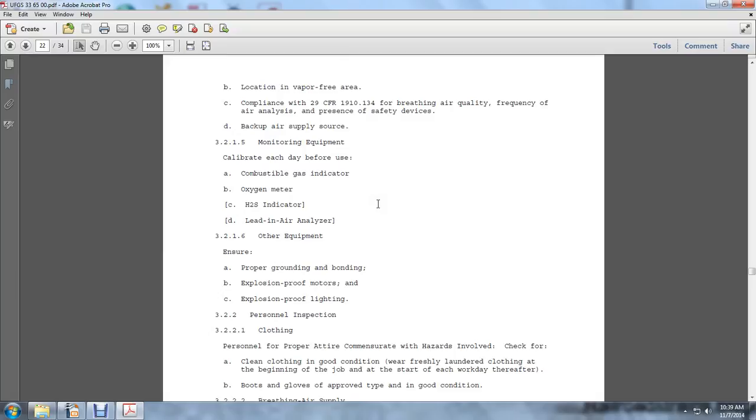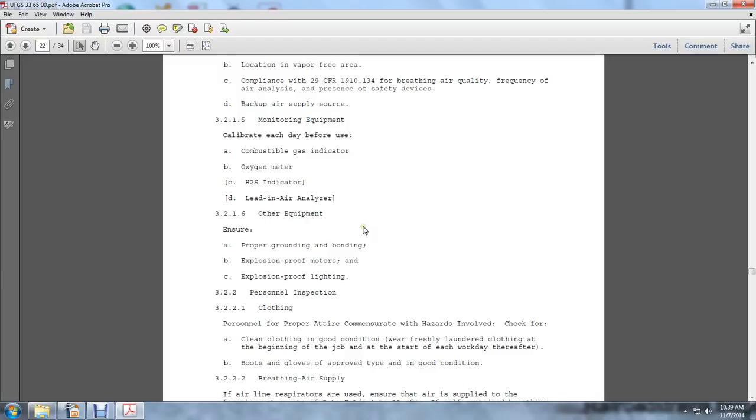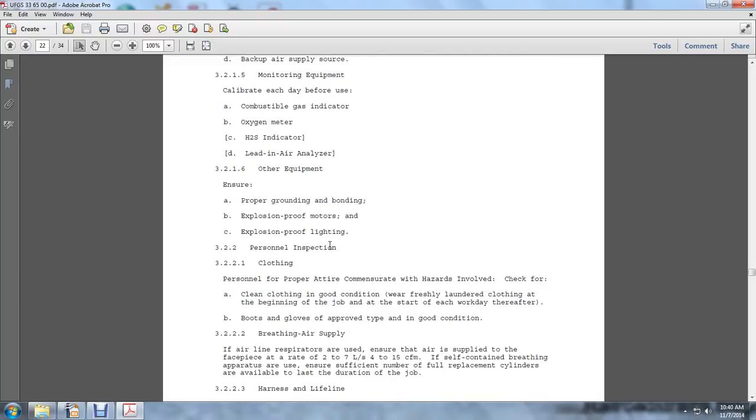personnel inspection. 3.2.2.1 Clothing. Personnel shall wear proper attire for the hazards involved, with the clothing in good condition, wearing freshly laundered clothing at the beginning of the job and starting at the beginning of each workday thereafter. The boots and gloves are of the approved type and in good condition.